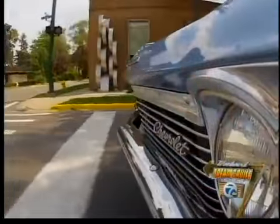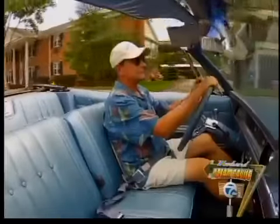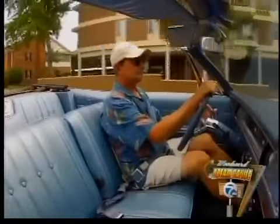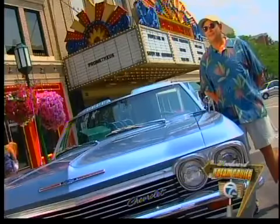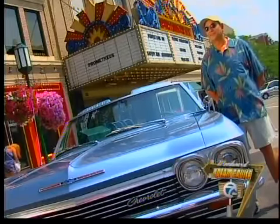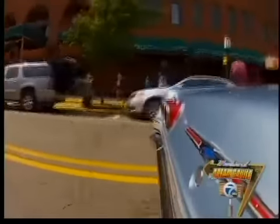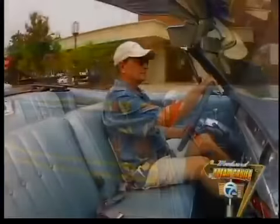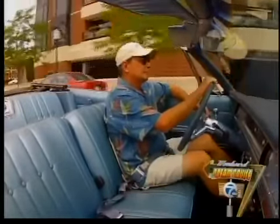Bill's not the only one with a need for speed. My wife likes to drive them. She doesn't like to be driven, so she drives one of the other cars. I have a 67 Chevelle SS with a 4-speed in it that is her car to drive. Bill loves to take his 65 Impala and cruise around Birmingham. It's nice to get a little attention. It's nice to have people pull up at the light and go, that's really nice.